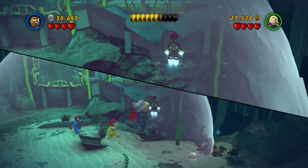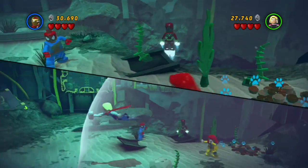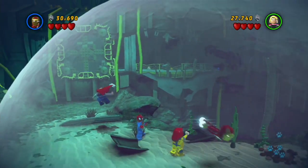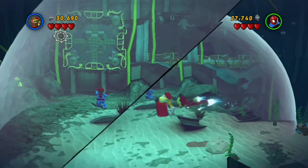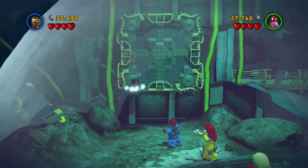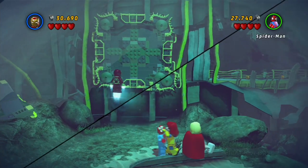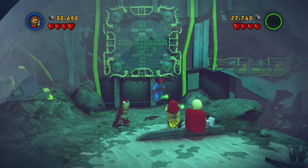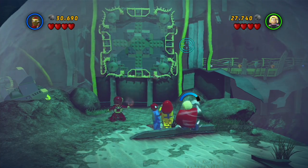You can't go down there. Although, strange enough, Tony Stark can fly underwater. If you have Wolverine, you can dig him there, but that's obviously free play. At this point, we're just kind of ruminating and trying to work out who we needed to use. We didn't actually think to look to the left side here, we just obviously see the door.